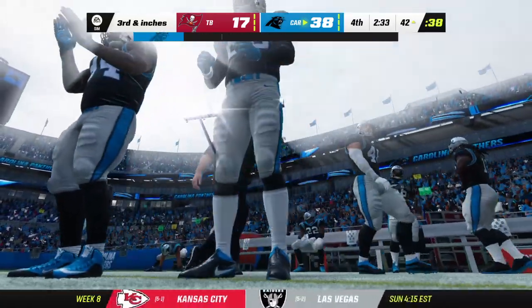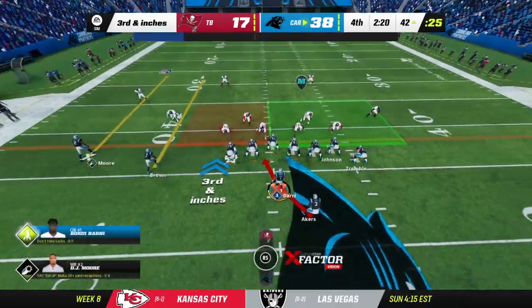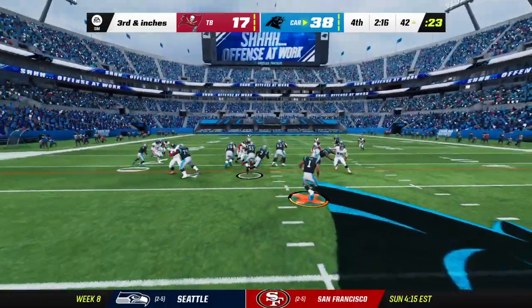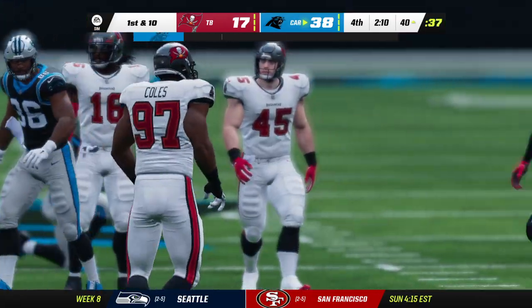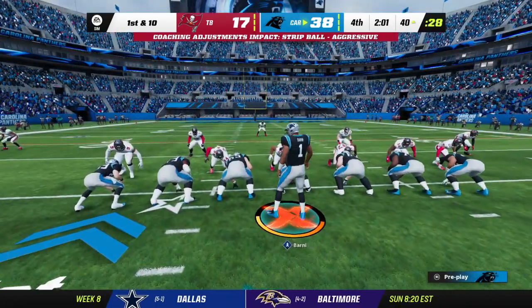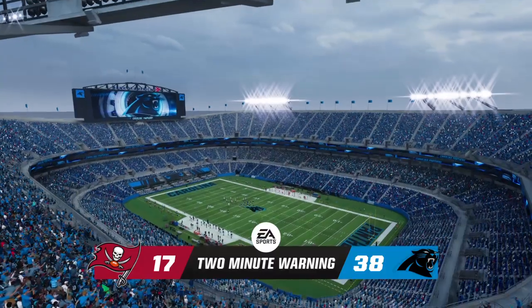Just a couple on the pickup there, and now it's third down. They'll go again here with Akers. And he will have a first down here at about the 40. Just 2 minutes remaining here in the 4th quarter of what has been a one-sided affair.